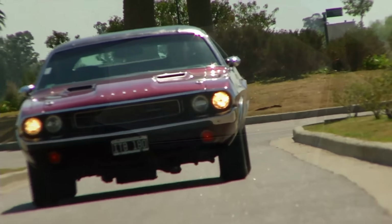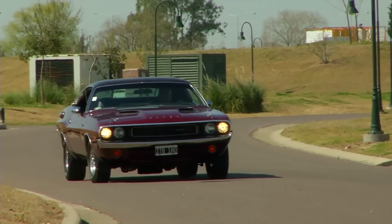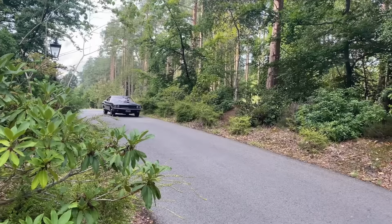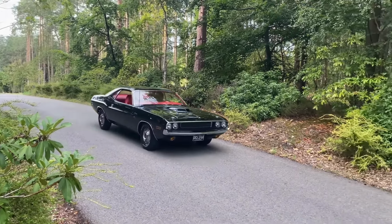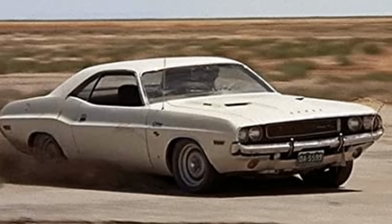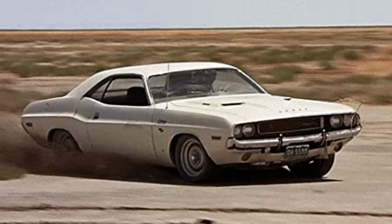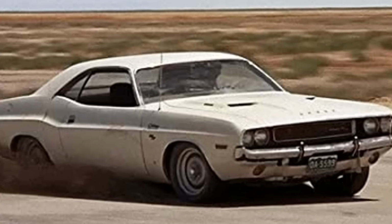Its rarity and mystique easily push its current value beyond $400,000, often reaching much higher at exclusive auctions depending on condition and originality. But here's a fascinating, almost cinematic detail. This car didn't just conquer the streets, it conquered the big screen too. Who doesn't remember the white Challenger from Vanishing Point? That wild pursuit cemented the model's cultural icon status, fueling the legend of its untamable character.